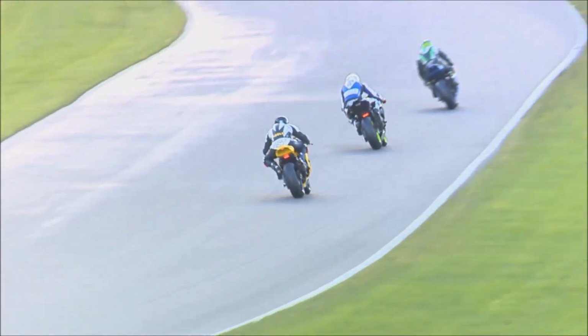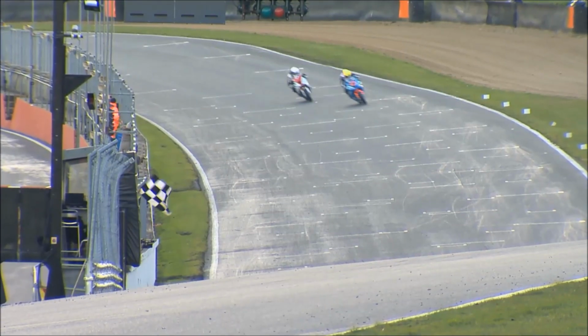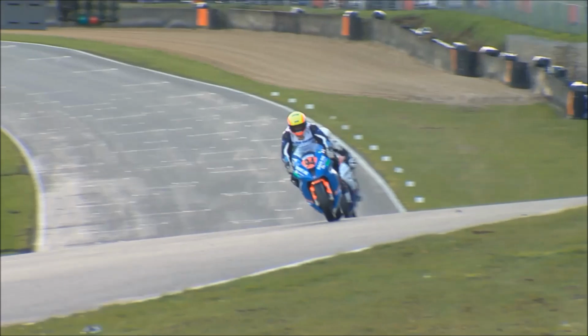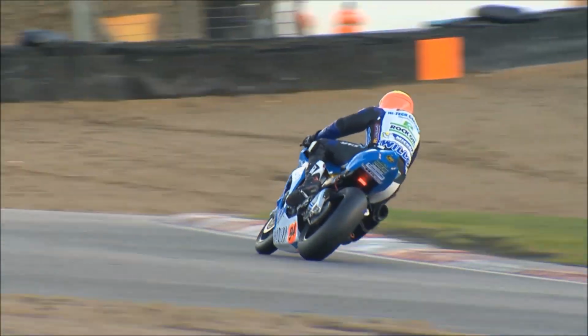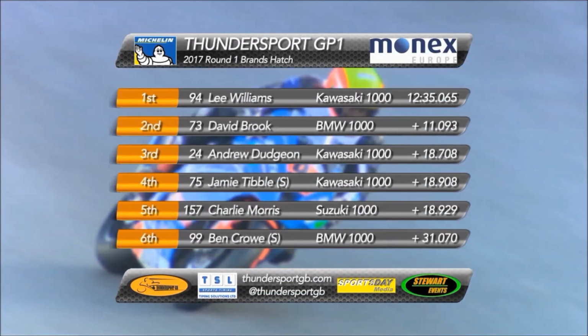Well, it's good news for Lee Williams because it's working for him. Of course, these tyres are all high performance. They all work incredibly well, but it's about what you're comfortable with as a rider. And Lee Williams is very comfortable on his Michelin tyres as he wins race 2 here at Brands Hatch Indy with ease. He is the man to catch going into Donington next time out.